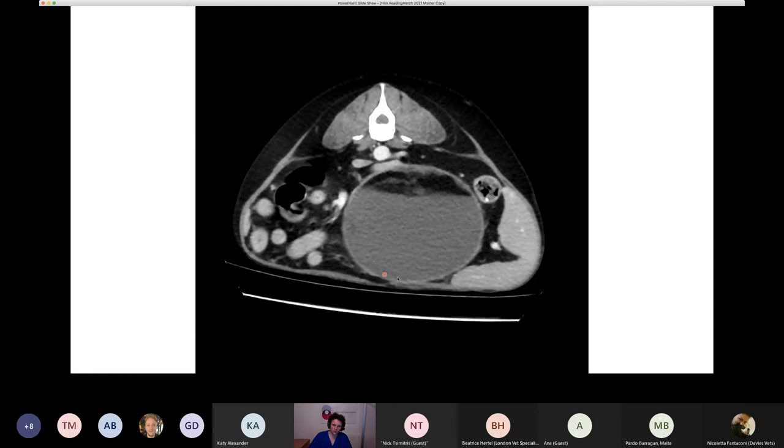But we can go beyond that and say, well actually, this mass has a wall. So it's got a soft tissue attenuating wall. And then it's got what looks like fat in the non-dependent aspect of it. So even if you're not used to looking at CTs, if you compare the attenuation, how bright or dark this portion of the mass is relative to the peritoneal fat around it, it's equivalent.